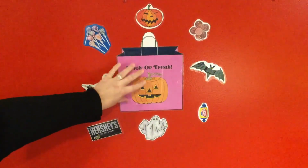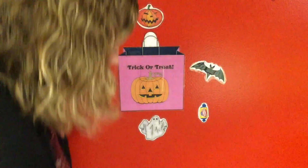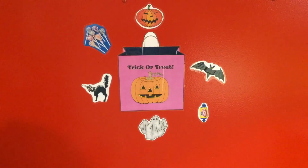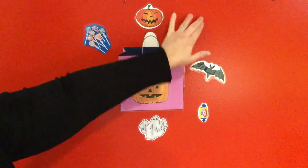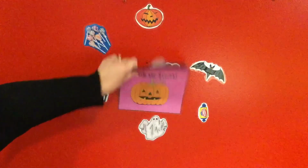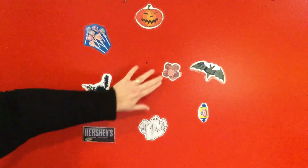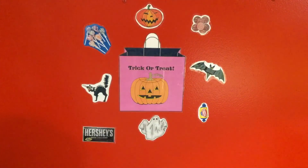Okay, let's try one more time, so hide your eyes. Okay, open your eyes. What's missing now? Let's see, do you see any empty spots? Maybe right here. Oh, and I think up here too. Do you remember what were in those spots? Let's take a look. Ready? Take your last guess. It was the Hershey bar and the pennies. Good job if you guessed those. So that was our trick or treat game.